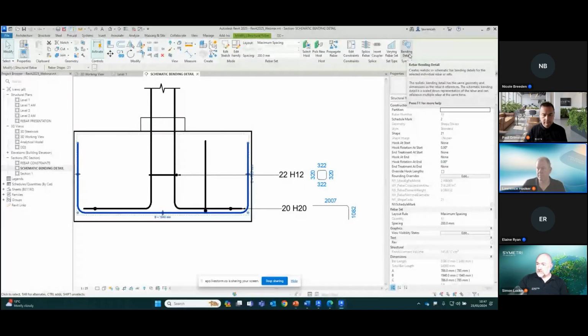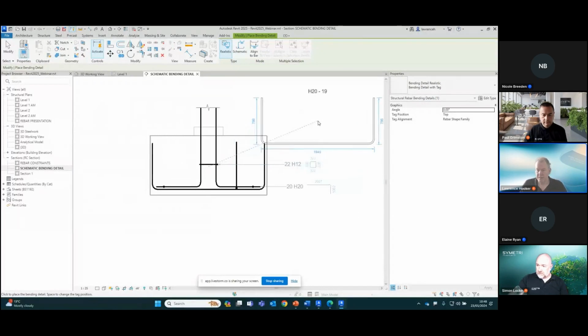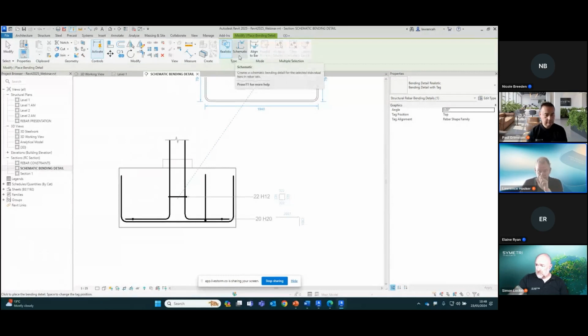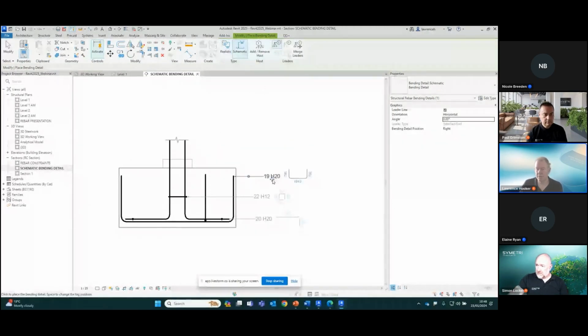Or, of course, I can go back and select the tool first and then the rebar itself. So in here, you can see now we actually have a real bending detail, not a schematic one. But looking up onto the context tab, you can see currently we have realistic. But here, if I switch to schematic, which is our new tool, you'll then see we get a more traditional type of call off.